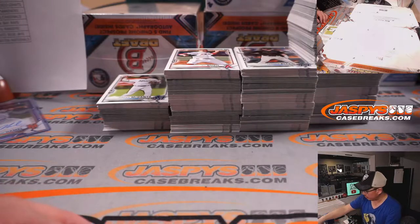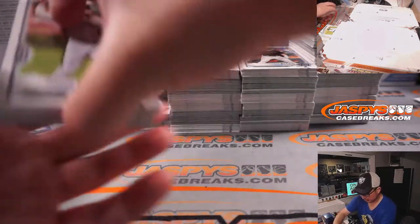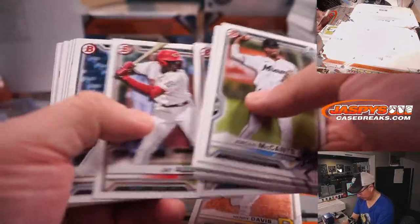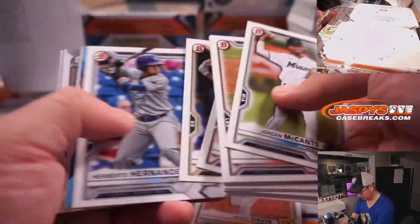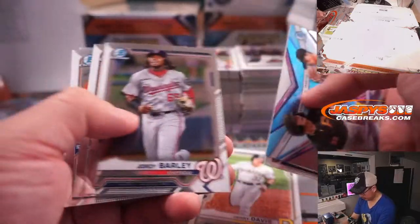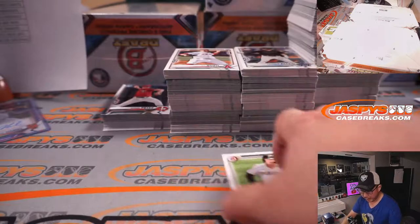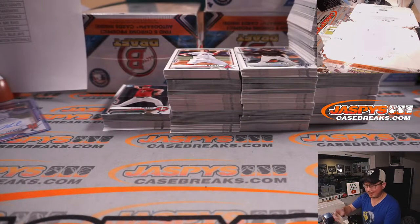Colton Cowser goes to Leo and the O's. Such a valuable player because of the versatility. He has improved each year off career highs across the board. But he's also a good decision maker and then a terrific, what I call a plus defender. Henry Davis for Mark and the Pirates.